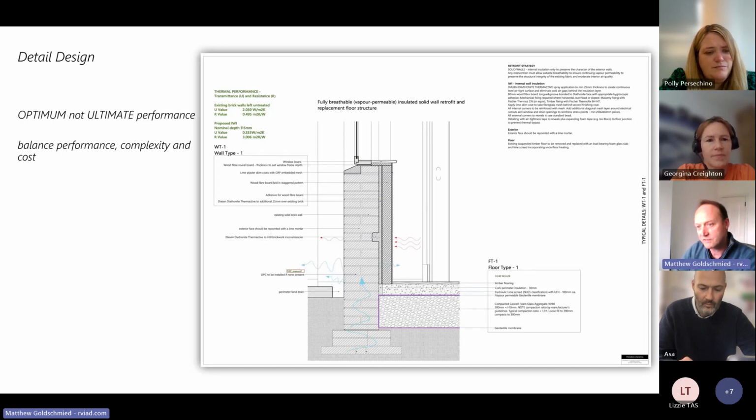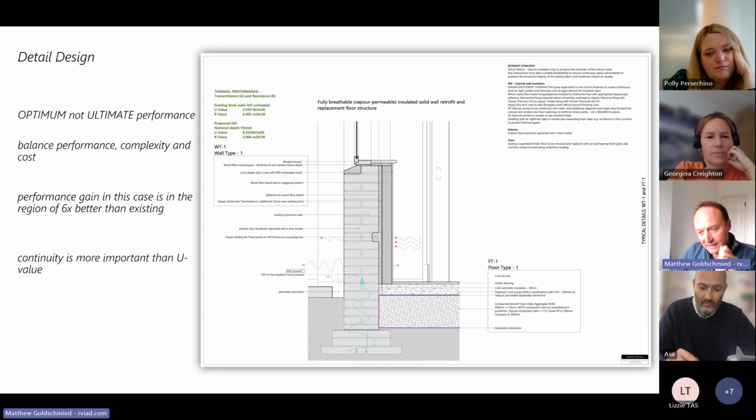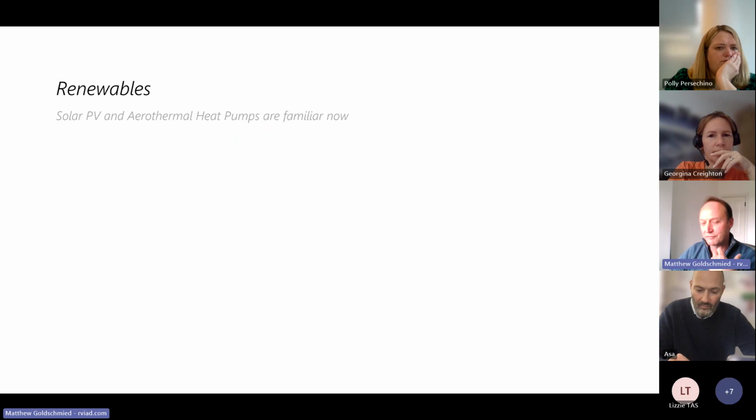So we're balancing performance, complexity, and of course, the very human constraint of cost. We can't just specify everything and say that's what you have to do. We have to balance around the entire site how we're going to fit all of this within budget. So whilst this doesn't quite meet building regs, it is a performance upgrade of approximately 6 times over the existing brick wall. And another important principle is that continuity of insulation is far more important than ultimate U-value performance. So that's one illustration of how we go about a retrofit project.